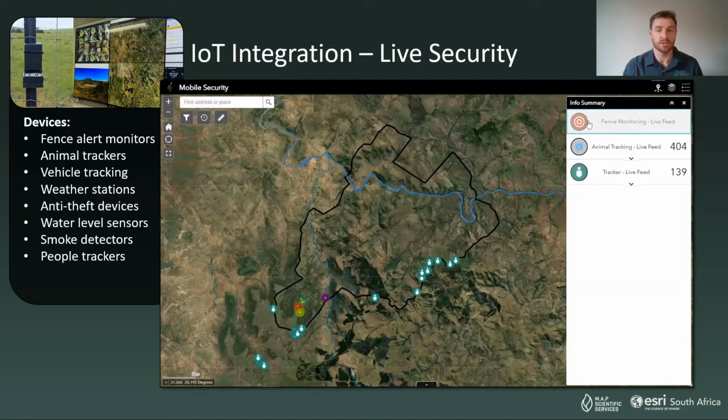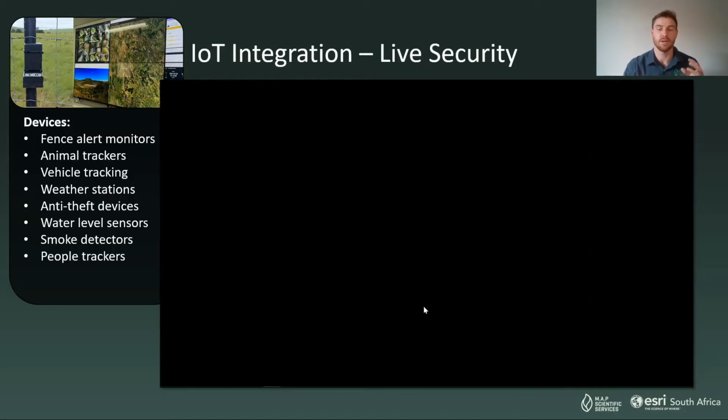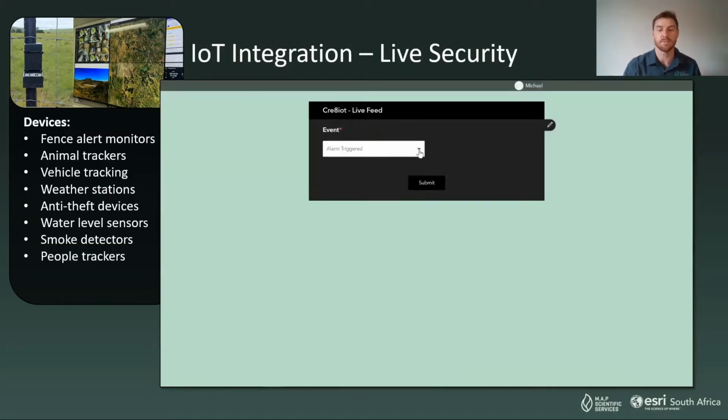We also have alerts linked to fence monitor devices distributed around the entire perimeter of the reserve. These are activated to send out alerts when the fence is disturbed or broken. We have also included workflows to respond to these alerts in real time, helping to not only record issues, but also optimize workflows for staff to respond to these issues and provide direct feedback to management over time.